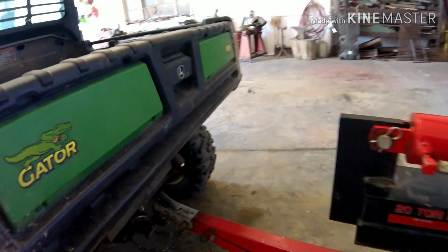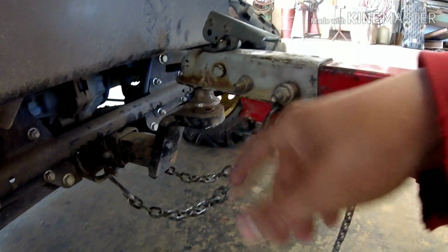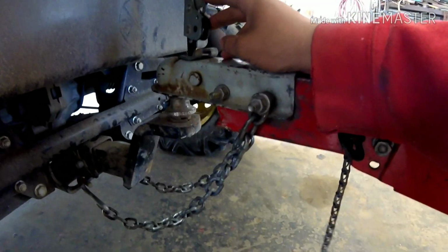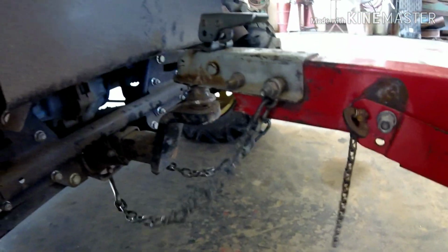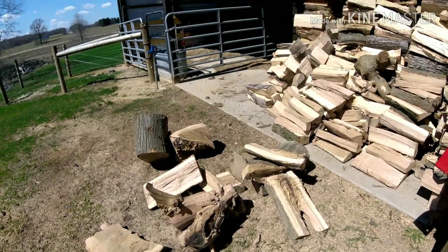Okay, so we're all hooked up. Just leave it sit on there like I've done for years and not even bother hooking it, because if you ever do get it to go on, you can never get it off. But I do hook safety chains up to ensure that it don't come loose. So yeah, that's all we got, to split.